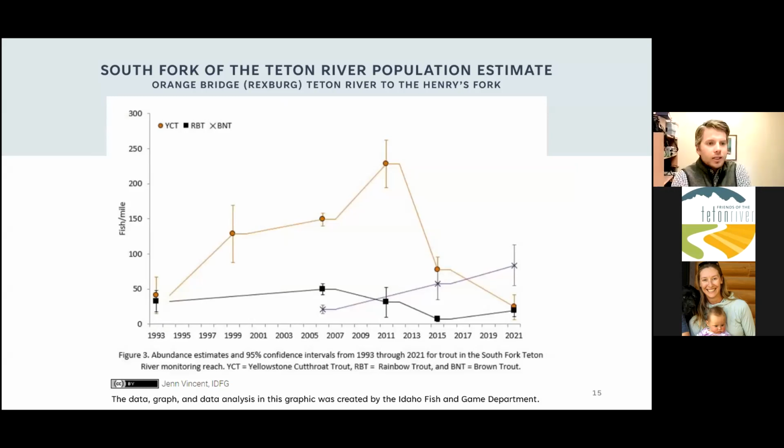So here's the population estimate data from the South Fork of the Teton River. This goes from Orange Bridge, which I believe is 3,300 in Rexburg, to the confluence with the Henry's Fork River. And this survey site is not as often surveyed. The South Fork of the Teton River is a place where FTR has yet to do a substantial amount of work. But it's a section of the river that definitely needs some restoration projects, and it's a relatively degraded section of the Teton River.